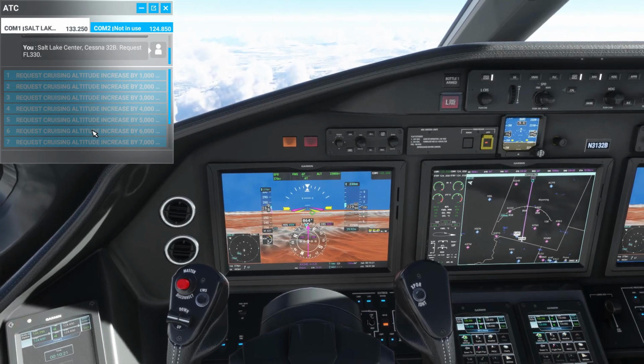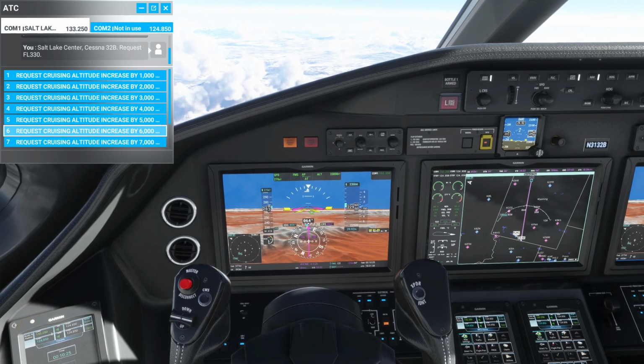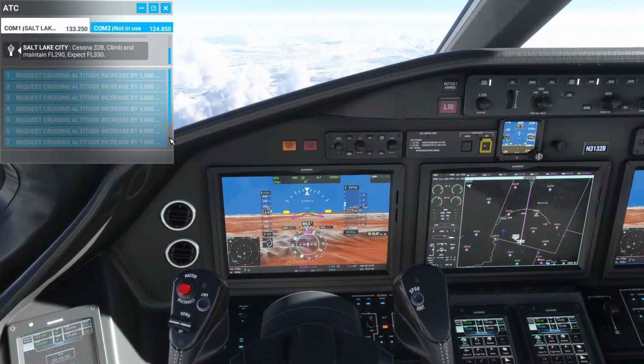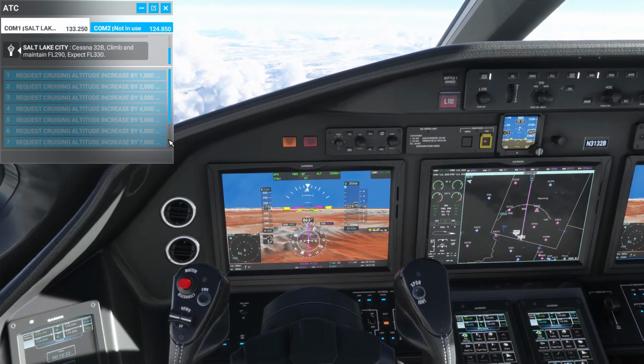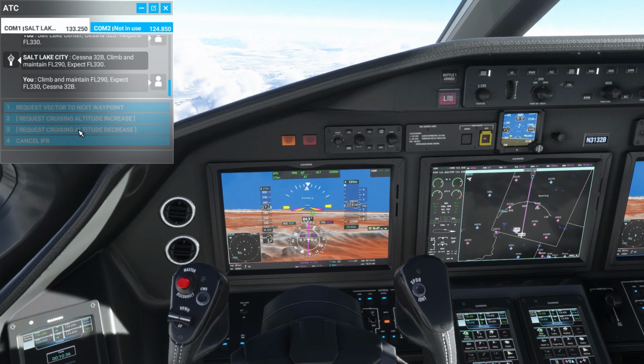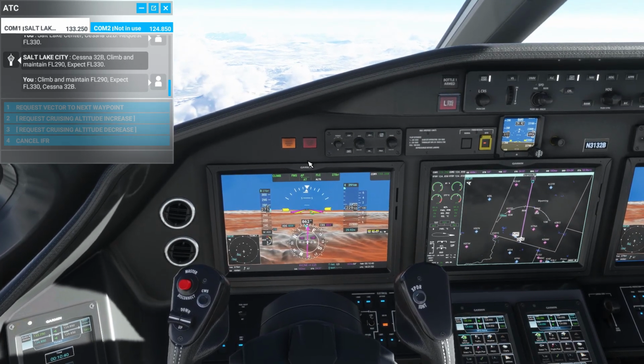Salt Lake Center, Cessna 2 Bravo. Request flight level 330. Cessna 2 Bravo, climb and maintain flight level 290. Expect flight level 330. Climb and maintain flight level 290. Expect flight level 330, Cessna 2 Bravo.